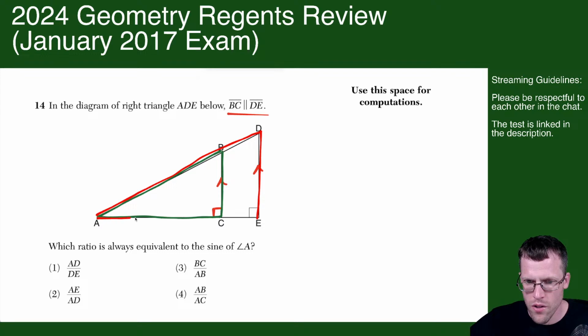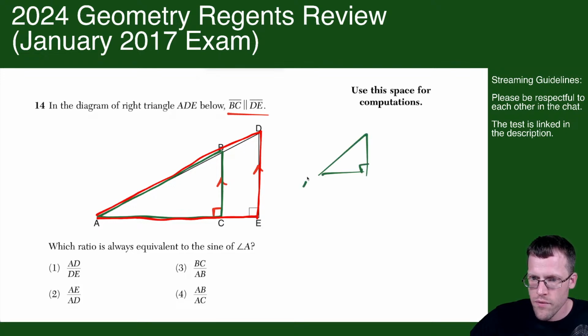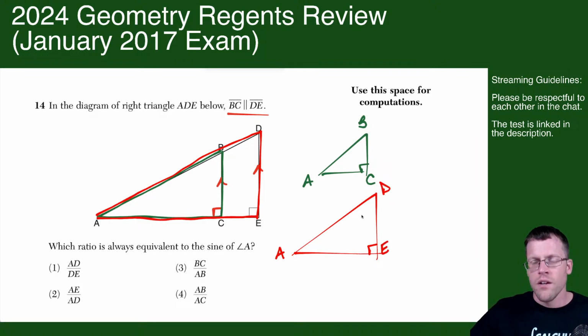Okay, but these 2 triangles are similar. The reason being because they told us these 2 lines are parallel. See how they share angle A? So they're sharing the same angle. Which ratio is equivalent to sine of angle A? Well, if I draw these triangles separately, I have A, B, C, and then in red, I'll separate these 2. It's similar, so it's the same shape, just different size. I have ADE. What this means is that the corresponding sides are in proportion with each other.